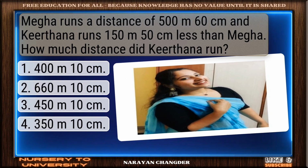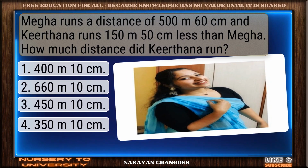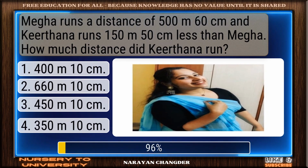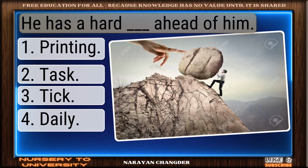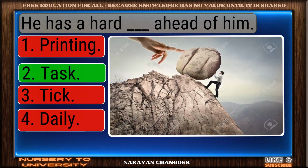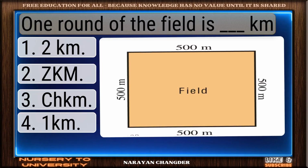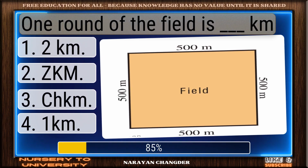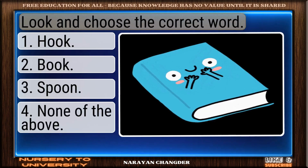Meera runs a distance of 500 m 60 cm and Kirthana runs 150 m 50 cm less than Meera. How much distance did Kirthana run? You chose 350 cm, and it is correct. He has a hard dash ahead of him. Well reasoned. Task is the correct choice. One round of the field is dash of km. Nice work. You chose 2 km, and it is correct.